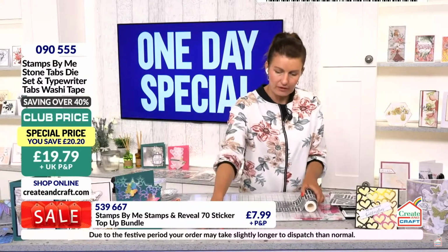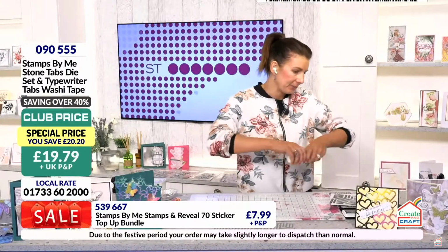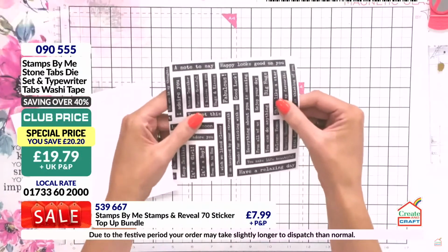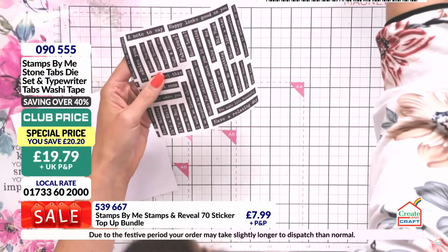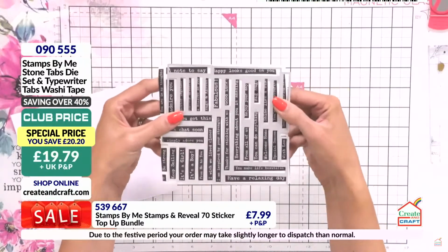So let's just show you very quickly what I've done ahead of time. So I've already pre-cut a piece, and let's just run it through the machine and show you. So I cut it from the roll. Now, if I wanted stickers, I would just take the die. Let me just find the right one because there is 2 here. I would just take the die, run it through, and I'll have a whole bunch of stickers.